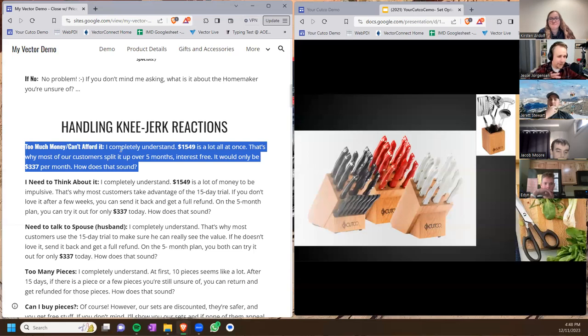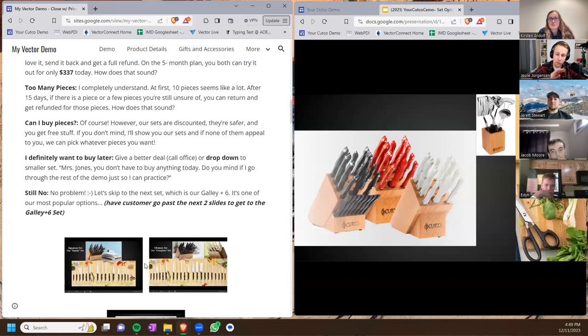Gotcha. Hey, I totally get that. $1,549 is a lot to spend all at once. I know most people don't have $1,500 chilling under their pillow waiting for the Cutco guy to come do an appointment for them. That is why most customers split it up over 5 months, so it would only be $337 per month. Is $337 a number you guys could do? No, that's still pushing it too much. Yes, unfortunately. Gotcha. Well, hey, no problem. Number one rule of my demo is that you can't feel bad for saying no.